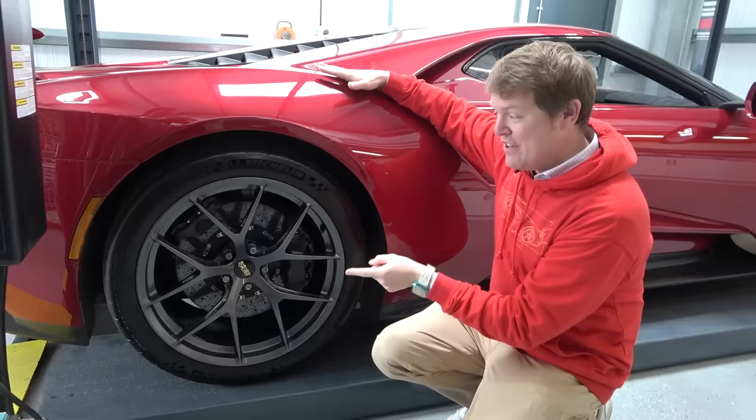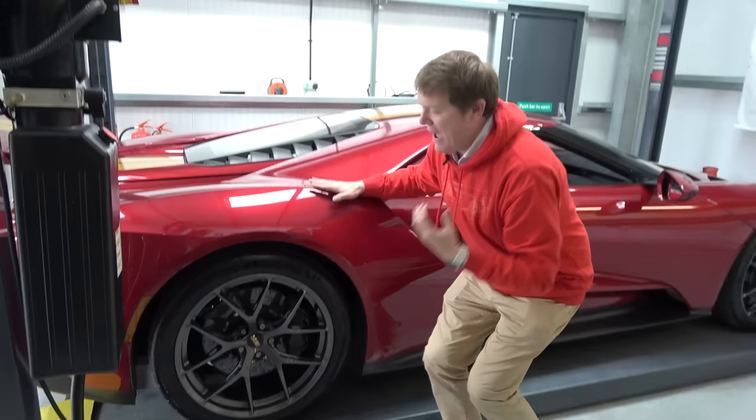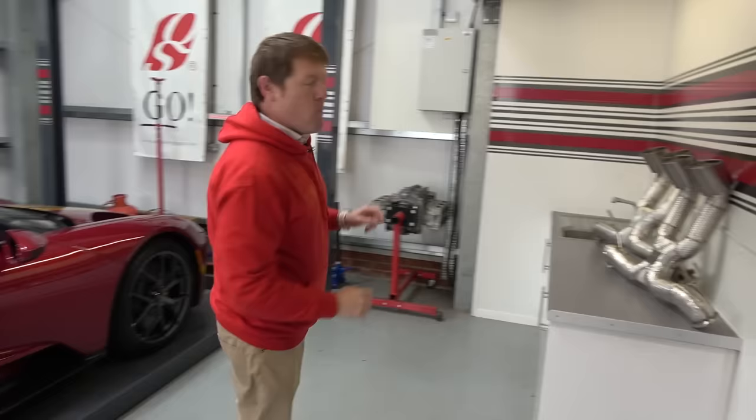So I ordered it with the standard ones. We fitted these, the gold BBS center caps to match with the gold stripes as well. But the LM theme is so much of what this is about. The Alan Mann Racing Motorsport Heritage livery, the LM wheels, and now an exhaust system with a nod to this as well. Let's go grab Matt to show us what this is all about.